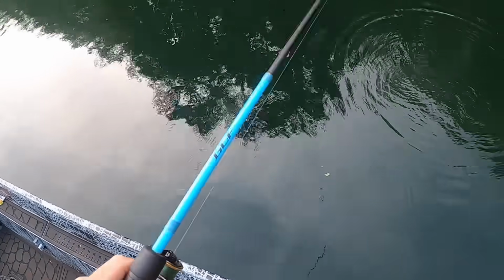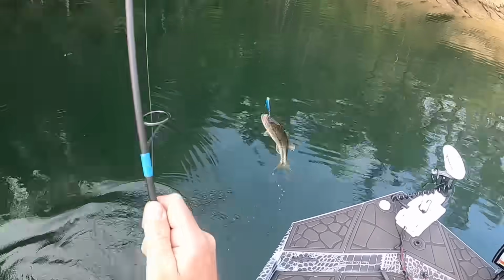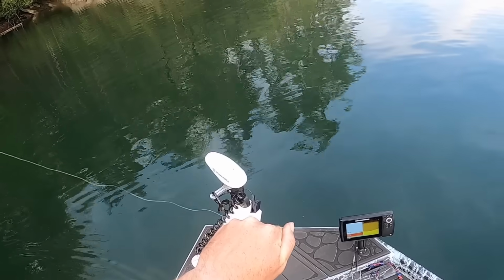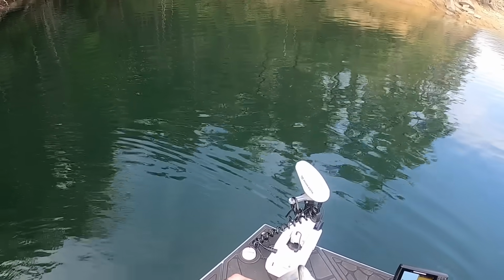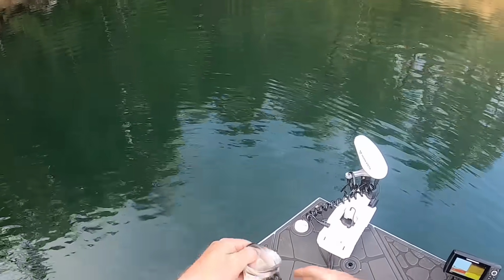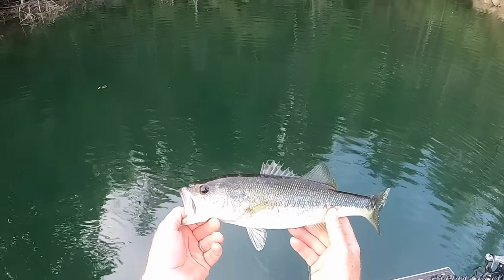Nice fish. But I can't tell if that's a spot or a largemouth. That's another largemouth. Swing him aboard. Oh, that was cool. He just came up out of nowhere. What a day, guys. What a day. That's another keeper, another 14-inch largemouth. The fish everybody's after in this lake, well, minus the trophy trout.